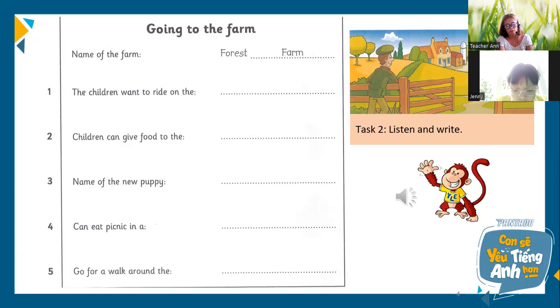Four. Where can we eat our picnic? Can we eat it in the farmer's house? No, but look. There's a nice field. We can eat it in that field. Oh, no! I didn't bring my picnic. It's okay. We can all give you something to eat. Thanks, everyone.